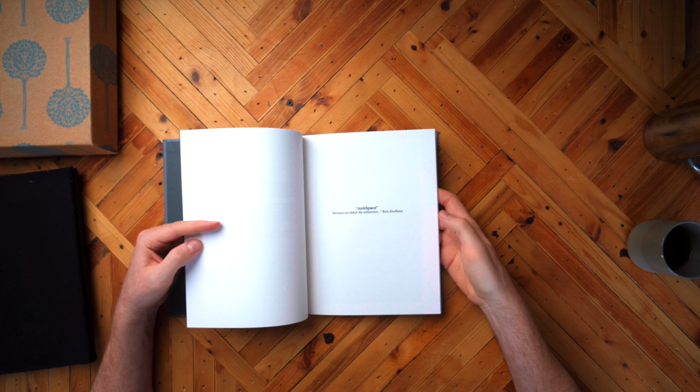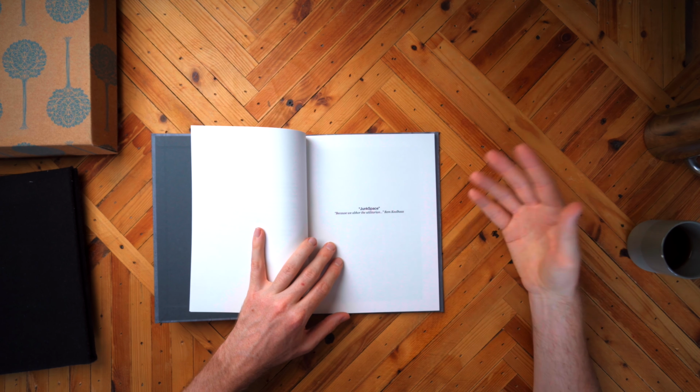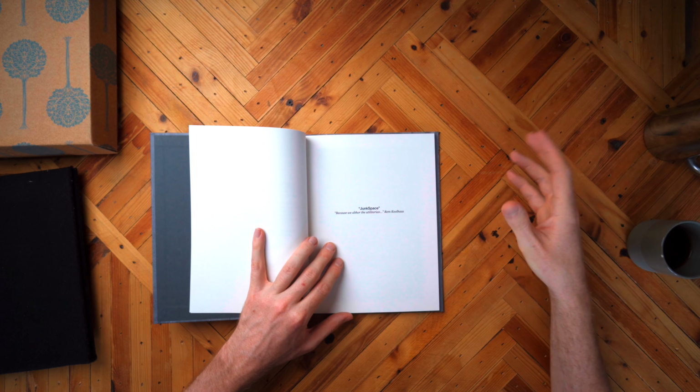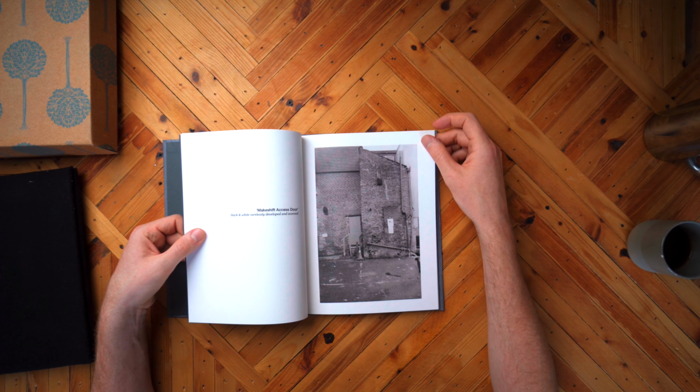So the first one was a short-term project called Junk Space, and it was inspired by Rem Koolhaas and his quote, "We abhor the utilitarian." He has this theory of junk space, which is the space between usable architecture, and it's the utilitarian stuff. And so that's what this book was about.